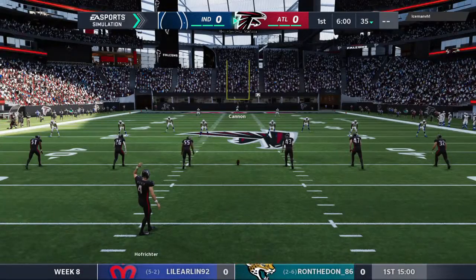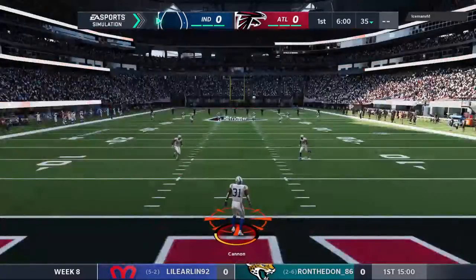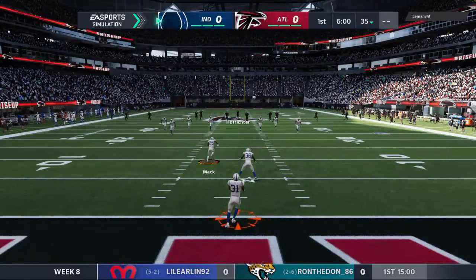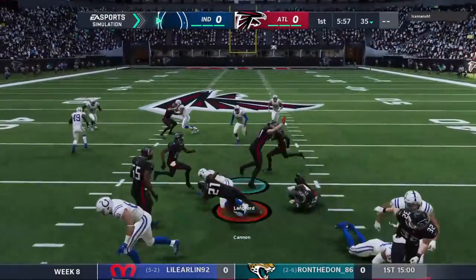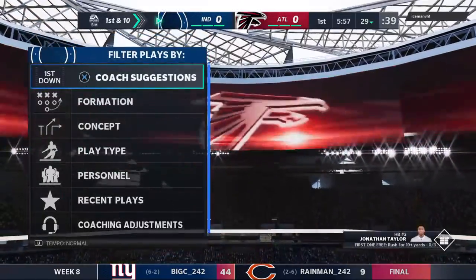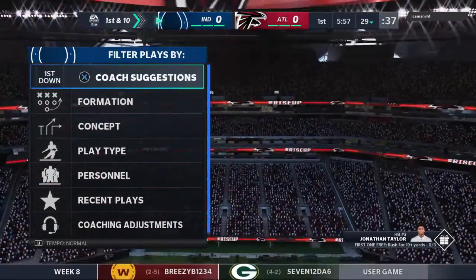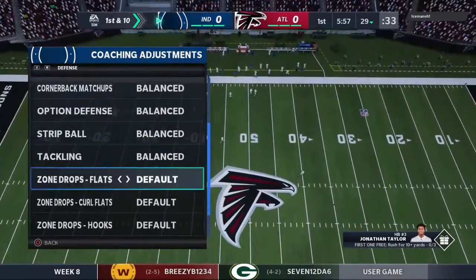These folks are fired up as their guys are ready to do battle between the Indianapolis Colts and the Atlanta Falcons. And it's a pretty good return here as he'll get this up to the 29. The Colts take over 1st and 10 at their own 29-yard line.